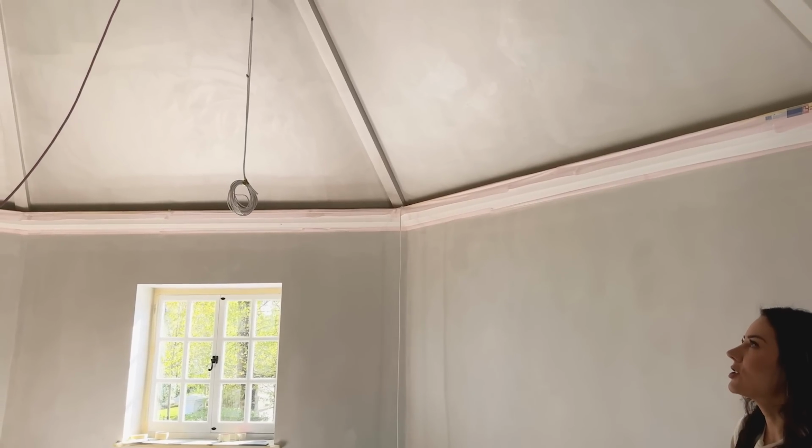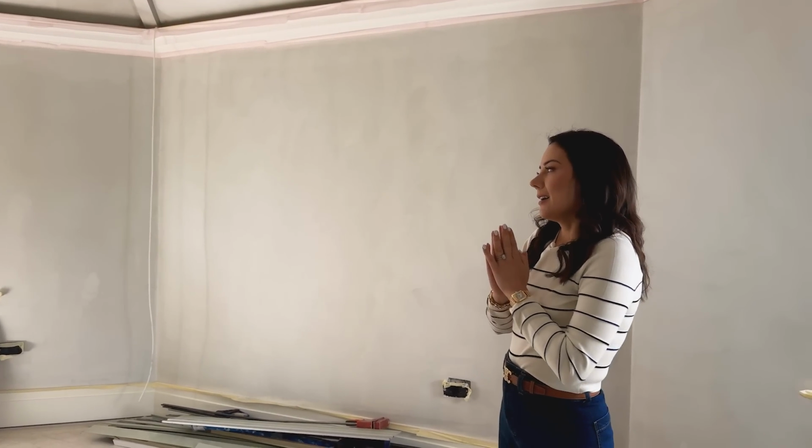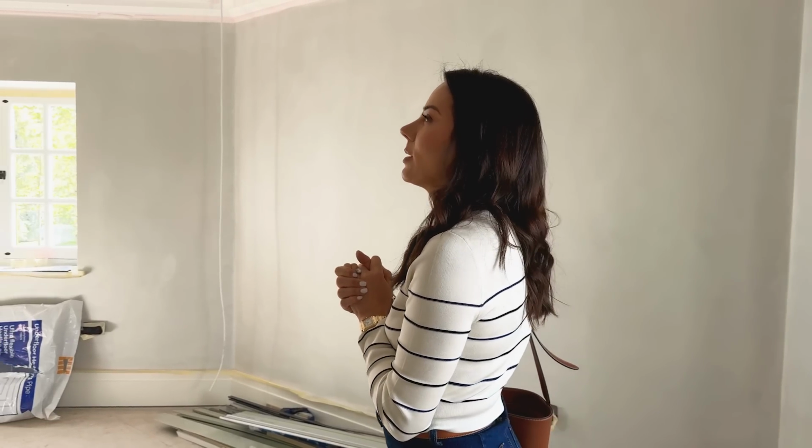Okay, so we're now in the design studio, and I think you can see what I was worried about with the finish of the perlata. It just looks really patchy and much darker than the sample. So hopefully when I come back from Milan, the first thing I'm going to do Thursday morning is come back and pray that the colour is what I wanted it to be, because this just isn't what I want right now.